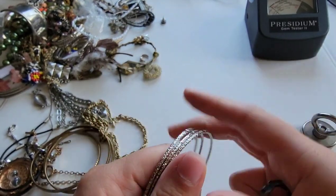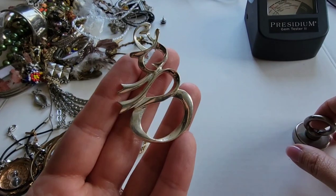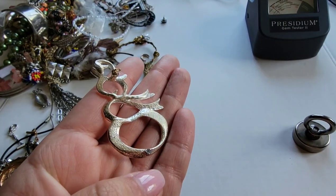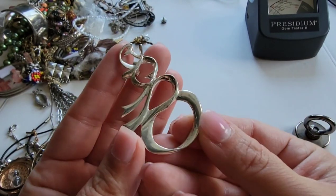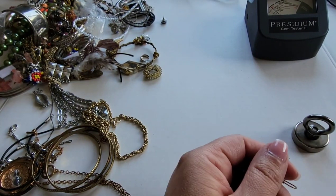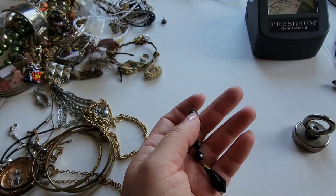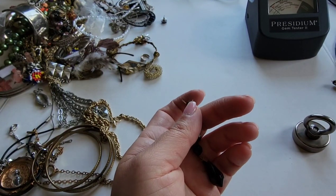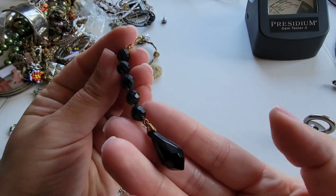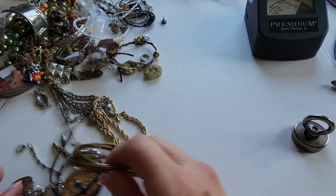We have a bent earring. Kind of looks like a snowman. Oh, so this was a brooch and it popped. It's broken. I am going to put that for craft. Is this the same? I came across another one just like this. So here we have a dangle. This is plastic, the acrylic earring.